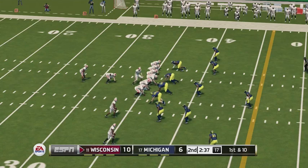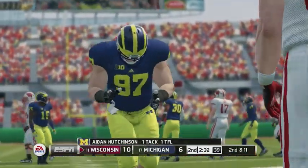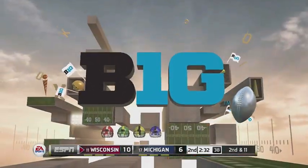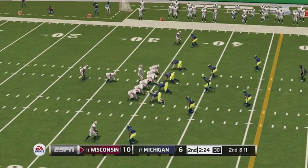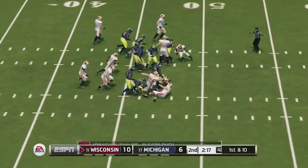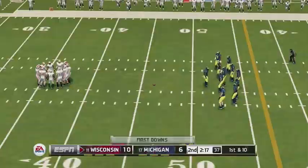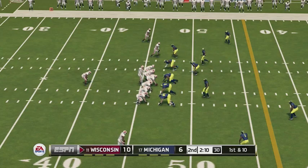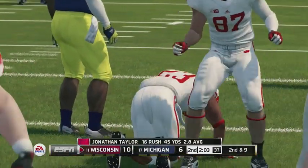First and 10. Ball on the 36-yard line. They'll get him for a loss. Wisconsin holds a 4-point lead. Makes it out to about the 46. First and 10. From their own 46-yard line. First down. They'll bring him down at the 48. That's a gain of two on the play.